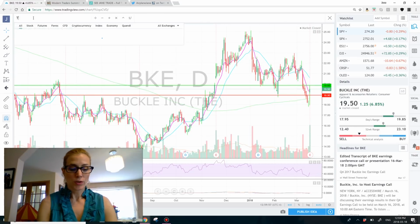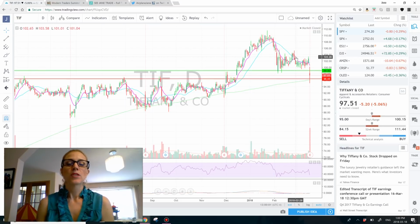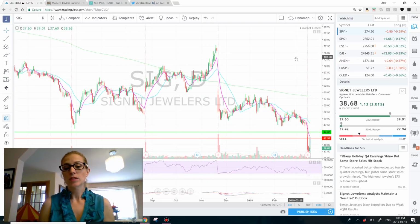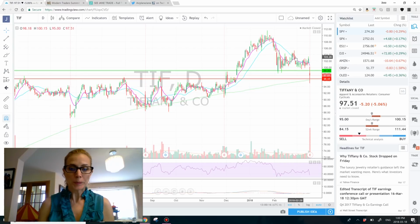For our shorts for the week, we do have Tiffany's. They had earnings. Many times you'll see Signet and Tiffany's trade the same way. Signet is a lower float stock, so many times you'll see bigger moves with Signet than you will with Tiffany. Tiffany does have 123 million in the float, and it did drop down on Friday.